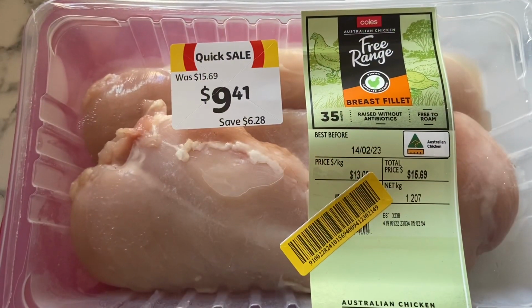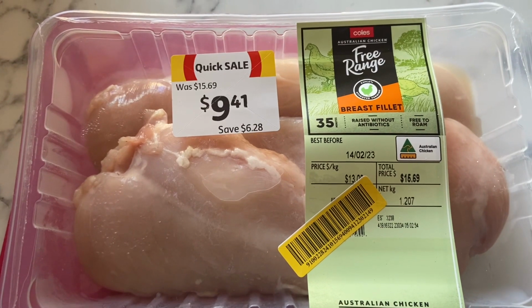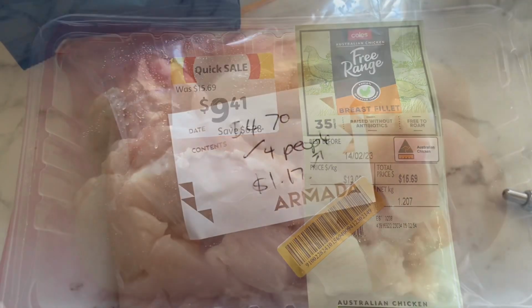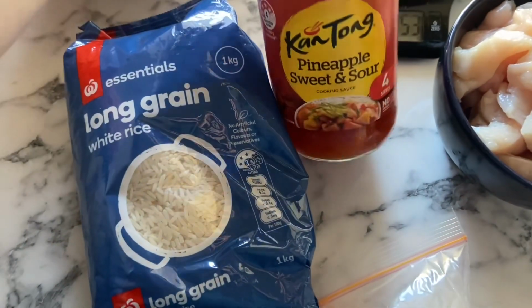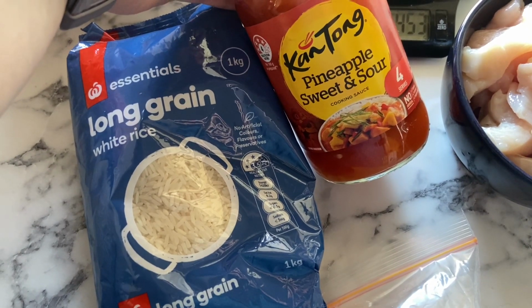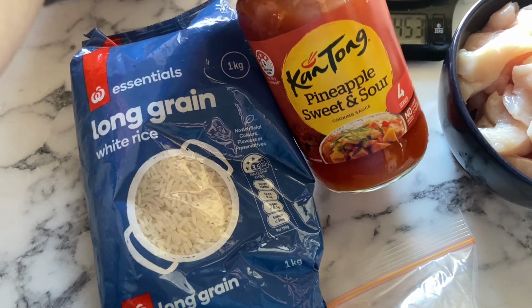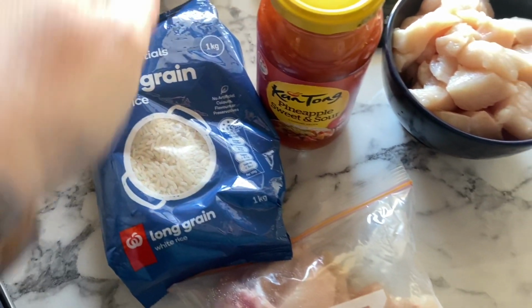Tuesday night is pretty much always chicken and rice in our house. It's just a quick and easy meal to put together, and also I really needed to cut the chicken up and get what we weren't going to eat in the freezer straight away. So we've got the price breakdown that's there. We've got the rice, and this jar of sauce I only paid $1.89 for when I first got it. So yeah, and I haven't seen any that great on special for ages.